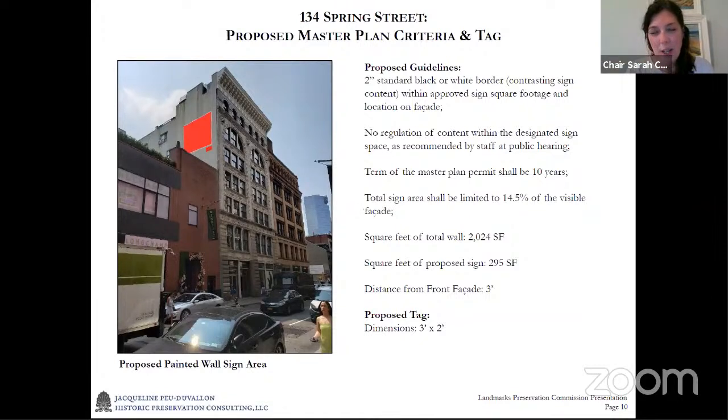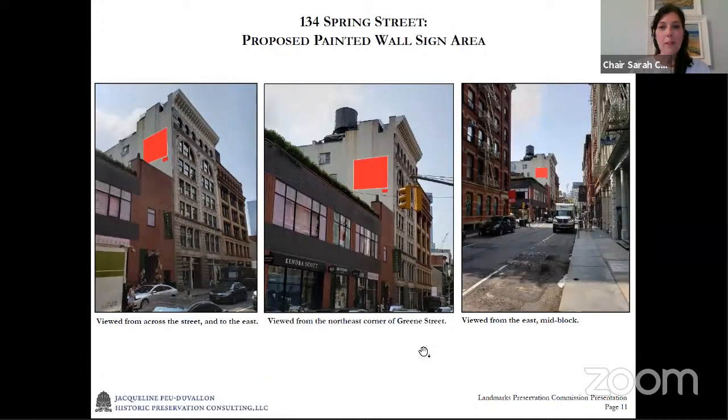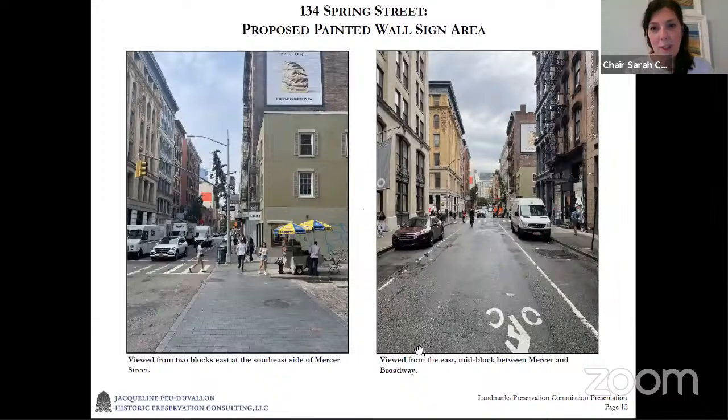And I'm appreciative that they showed us the full context. This is a case where we do see it in the context of one other approved sign, but you are a minimum of two blocks away. And after that, a much greater distance, and both signs actually become obscured by the buildings and the streetscape. So I think in this context the cumulative effect does not detract from the architecture or the streetscape. So we'll go ahead and make the motion.